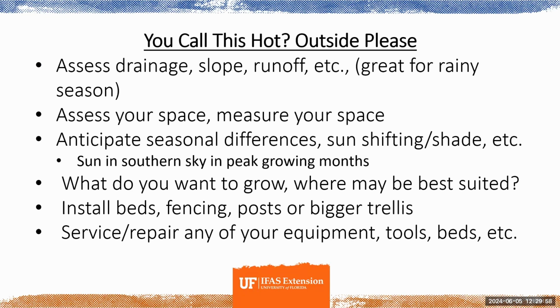So what are those places that you have available? What are the things that you want to grow, and where do you think those things will match up? You can install your beds, your fencing, your trellis. You can do various different tasks like that.